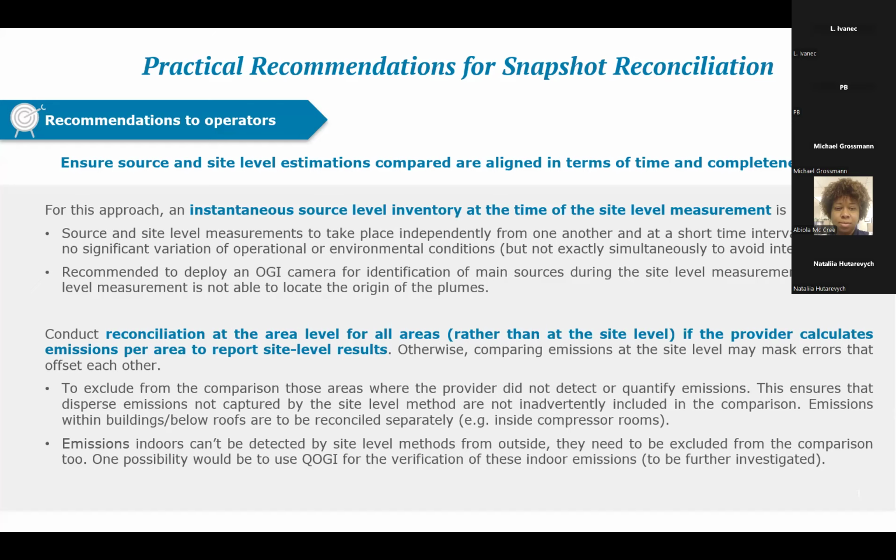typically you can have matching level 4 and, let's say, source level and site level inventories, but it can be for good reasons as it can be for not so good reasons. And the not so good reason is you just have compensating errors. And you can track that if you go to the level of detail of the area.